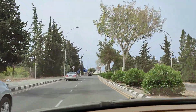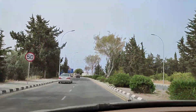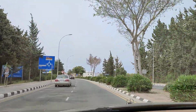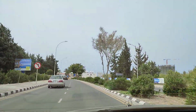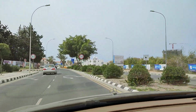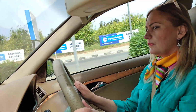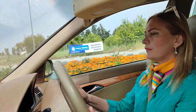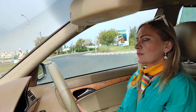Here we are approaching what I call the Chloraka Paphos roundabout. If you go straight over, you will be in Chloraka Paphos, and if you don't stop at the end, you will drive straight into the Olympic Lagoon Hotel. Miss Ellie, you missed a lot. We're going to go right. Yes, yes. Now, I was reading the comments. We did this especially for Laura Powell, whose sister is going to get married in the Olympic Lagoon Hotel.